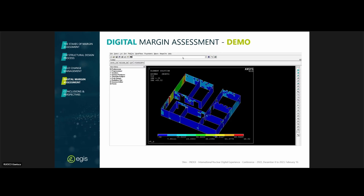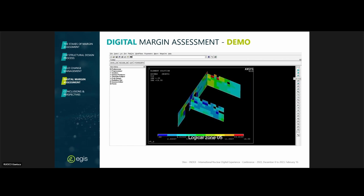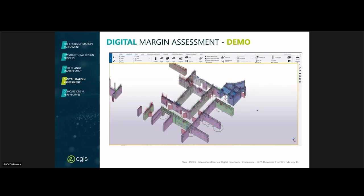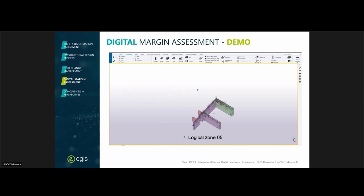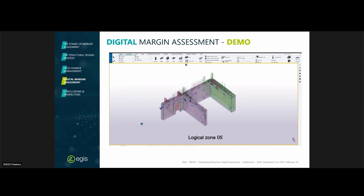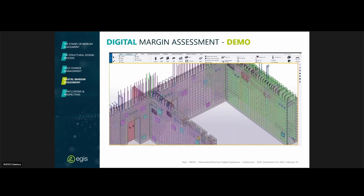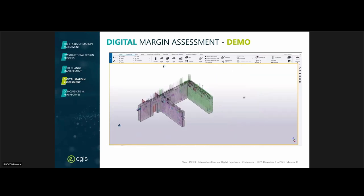of the model. We consider, for this example, just a portion of a building of a nuclear facility. So as you can see, the warmer the color, the higher the reinforcement demand. Then the 3D reinforcement is extracted from the Tekla model, and the tool is launched as a simple plugin application of Tekla. The user selects the area he wants to perform the analysis. So you can see all the rebars modeled in Tekla with different colors depending on their diameter.